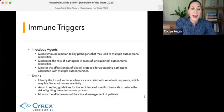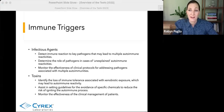And while food might be our primary tool in clinical practice, for people experiencing autoimmunity, we also need to consider the role of environmental chemicals, mold, and infectious agents in not only the development of the original autoimmune response, but also as a continued driver of inflammation and immune system dysregulation in someone with an established autoimmune disease. So these panels are especially helpful if someone is stalled in their progress using diet alone, or if their autoimmunity is considered unexplained, or when somebody has got multiple autoimmune diagnoses.